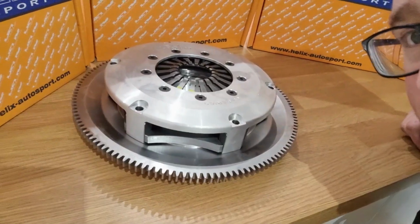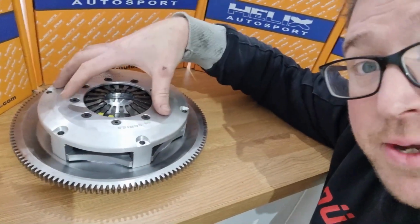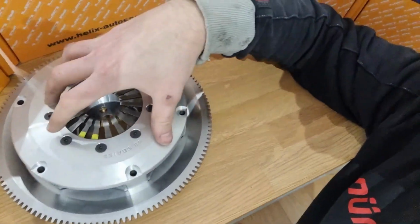Right, so unless you've been living under a rock for God knows how many years, you'll have heard of Helix. Helix make performance clutch kits for just about everything, from mild, fast road, classics, historics, all the way through to all-out race stuff like ours, all the way to drag stuff, triple plates, that'll take 1,000 foot-pounds of torque. Absolutely everything. But what we have here is a 184, so you might call that a 7.25 if you're in America, a 7.25 inch 184mm twin plate clutch on an ultralight flywheel.